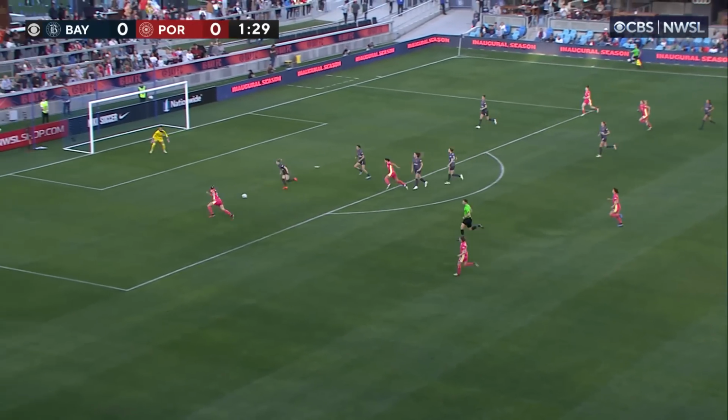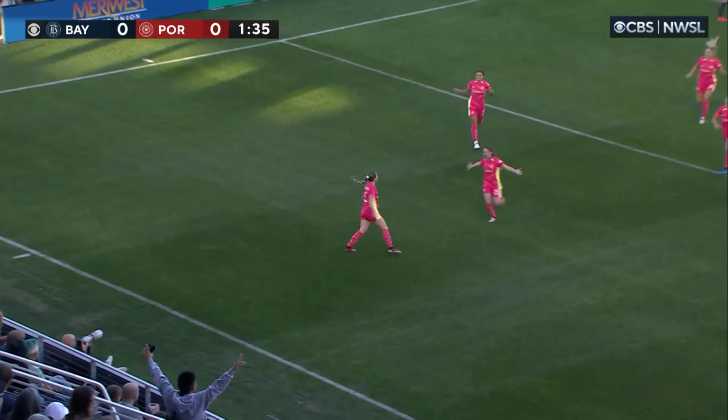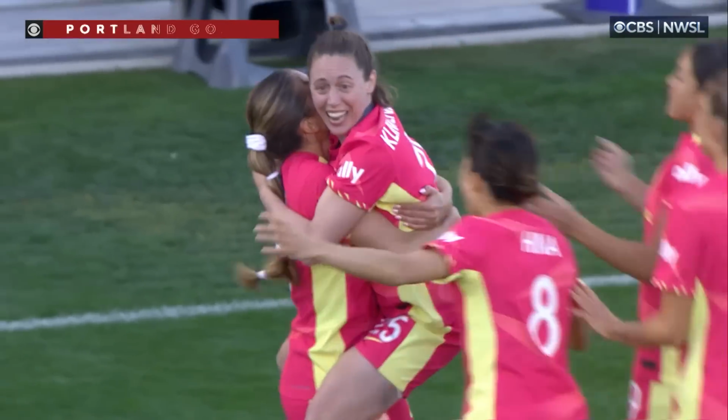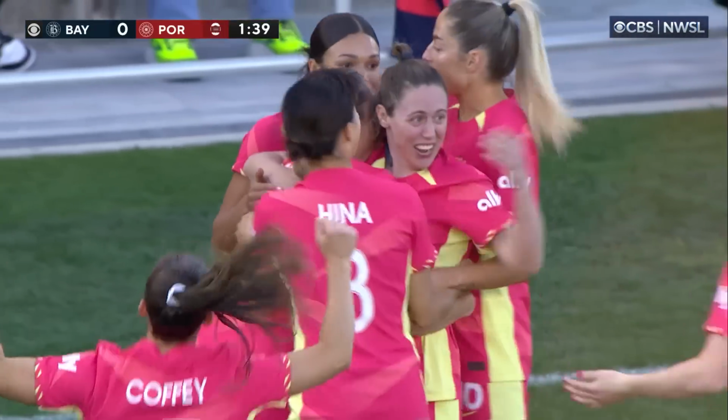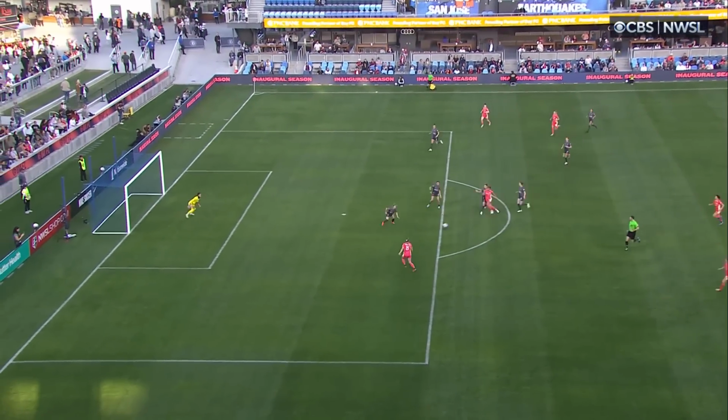Here and comes danger, running. Smith, she slips it forward, shot, and that ball is in. Payton Linnehan in her first pro start finds the back of the net for Portland Thorns. Well, that didn't take long.